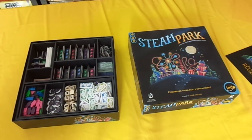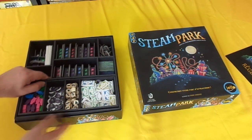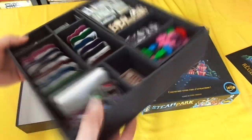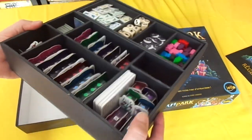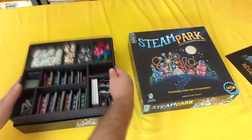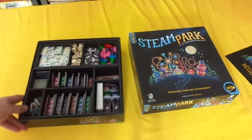But lucky for us, there is Insert Here, who has over 100 different inserts for your board games. Here's the insert for Steampark. As you can see, this is just a foam-made insert, and they come pre-made like this, so you don't have to put it together yourself. And you just pop it in the box, place the components where you need, and then you can start playing.